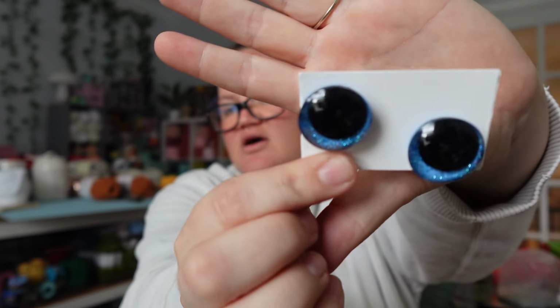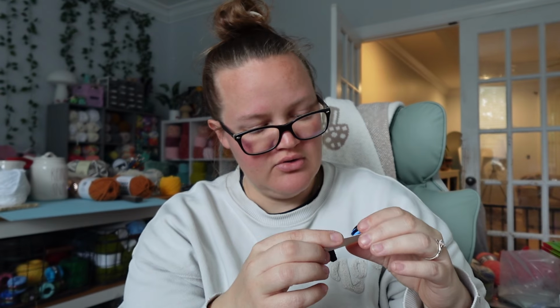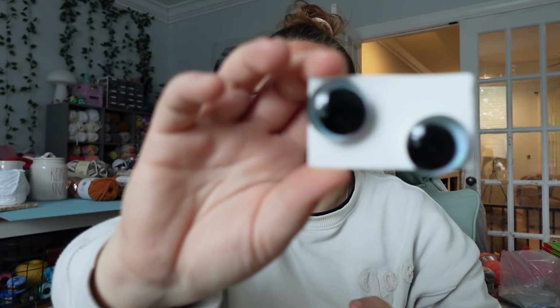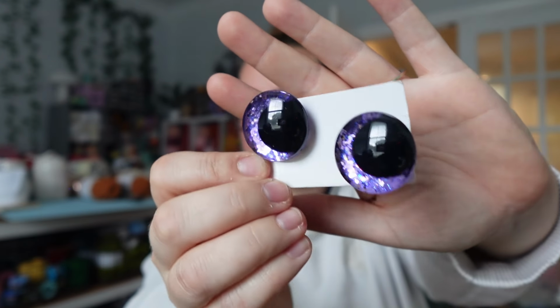Oh my god, these are so good. Hold on, let me get them all out of the baggie. She did a fantastic job. So I've got this really stunning, I love that shade of blue. And then there's this lighter shade of blue. Also absolutely stunning. I really like it. This is giving like icy dragon vibes is what I'm getting from these. Like a winter dragon. And then these gorgeous purple ones. These are so vibrant and sparkly. I'm obsessed. Eee! I love getting safety eyes.